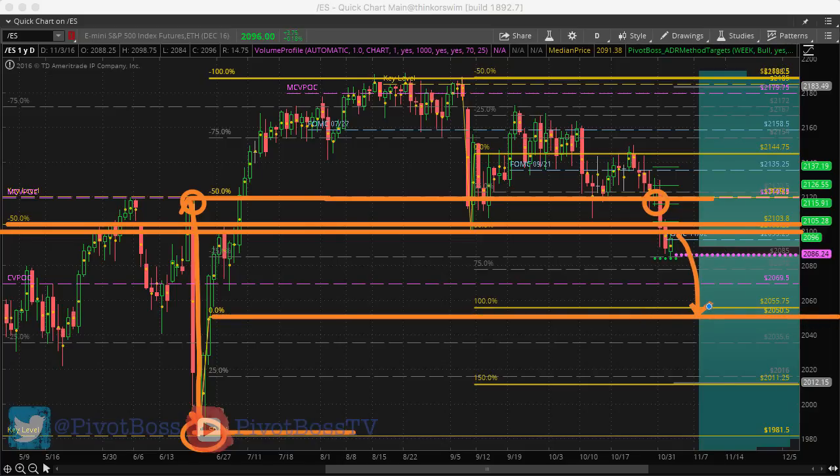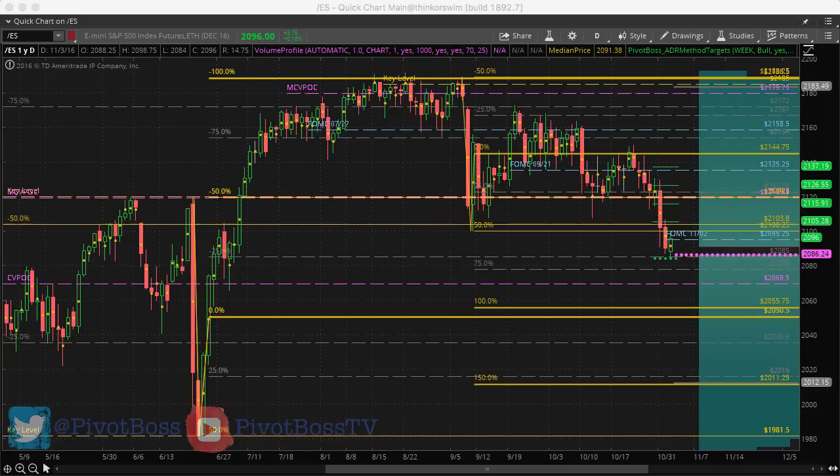That's 2050 half. So we could be looking at more downside ahead, especially if price cannot reestablish back above this 2103.75. So 2103.75, very important. I would say that any push into that zone could be defended for a continuation in the 2050 half and perhaps a continuation back toward 1981 half.